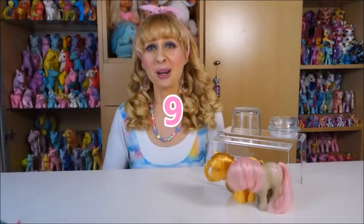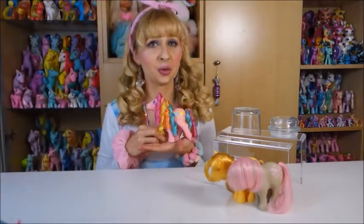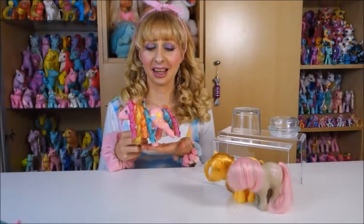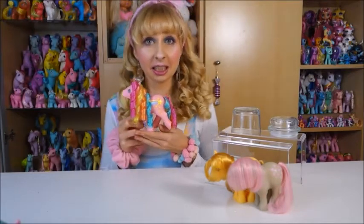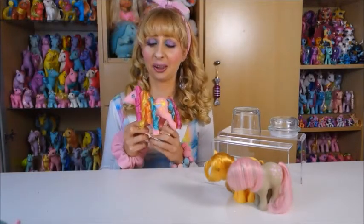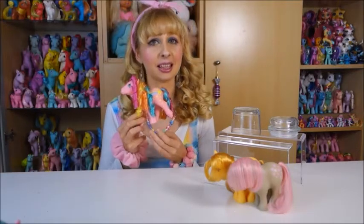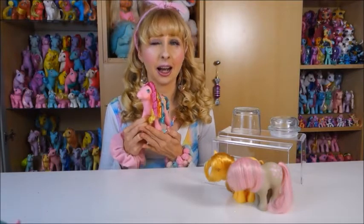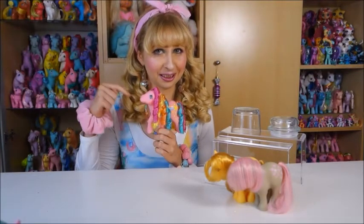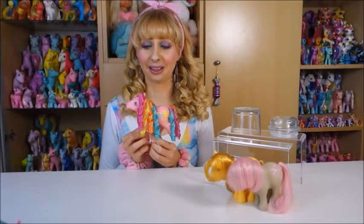Number two on my list is Stripes. I acquired Stripes pretty recently. I got her for my birthday. I mean, I bought her myself, but ever since I have her, ever since I did her hair, I have a video about that. I will link it down below, how I did her hair. I really fell in love with her.